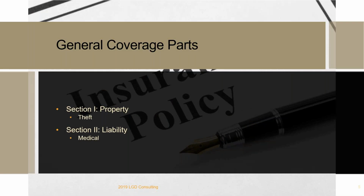So the general coverage parts: Section 1 is property, Section 2 is liability. Make sure you understand that. What part of the homeowner's policy provides personal property or structures coverage? That would be Section 1. Section 2, liability, covers you and your family members anywhere in the world. It's broken down into personal liability and medical, which we'll get into. Theft is going to be part of property because theft really isn't associated with liability coverage.